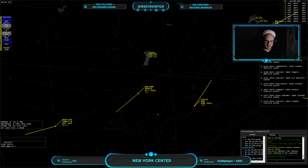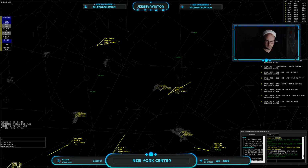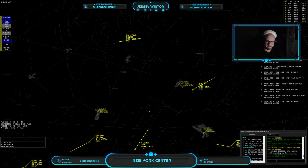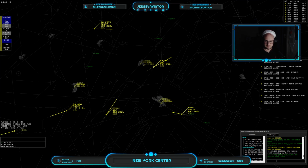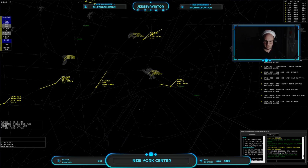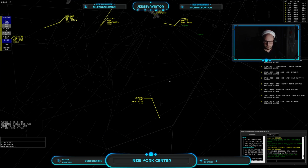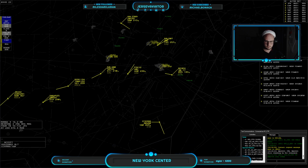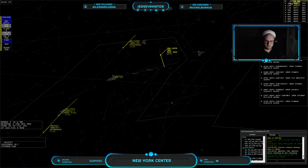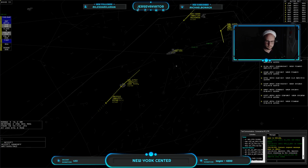Delta 400, expect the ILS 22 left. Expect the ILS 22 left, 400. American 2389, fly heading 190, intercept the ILS 22 left localizer. 190 to intercept the 22 left localizer, American 2389. Air China 988, turn left heading 040, descend to 4,000. Left heading 040 degrees, descend to 4,000 feet, Air China 988. United 1659, turn right heading 240, intercept the localizer. 240, United 1659.